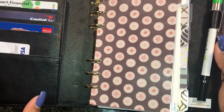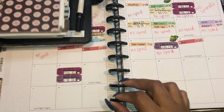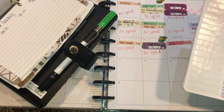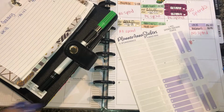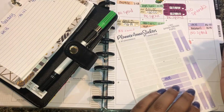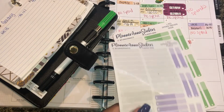So we are going to go ahead and get into what I spent this week. I didn't do a whole lot of spending, so I should be good. But we're first going to look at, I should use a black pen, but we can use blue. The first thing we're going to look at is groceries, and I only went to HEB this week, and I spent $88.41, and that was done on the 19th.